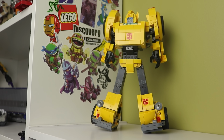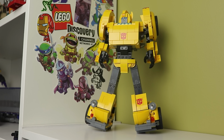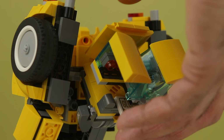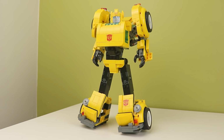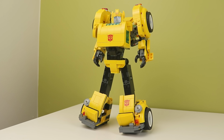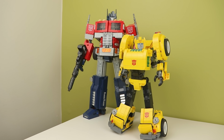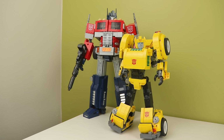There is a healthy dose of color breakup here, black, yellow, and gray, like most Bumblebees, and like most Bumblebees, it's very difficult to film. It is pretty kibbly, but to make a sturdy Lego Transformer that has to pass every safety and Lego build standard test and stuff like that, it does a good job of, well, looking like Bumblebee. And the pairing of him and Optimus, it looks mostly okay, but I'll touch on that later.